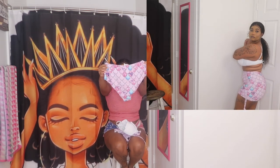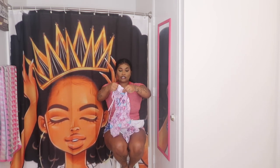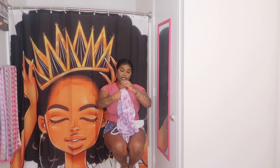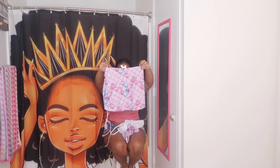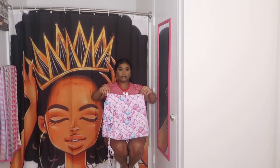And this is the bikini bottom, regular bikini bottom, not cheeky at all. And then this is the skirt. This is the cover up that goes to the bottom of it. And then I'm gonna get up and let y'all see it up close.